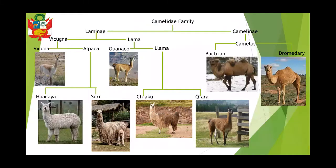And here is the family, the camelids. On the right hand side, we have the camels, really easy to spot, lovely big animals with obvious humps on their back. The dromedary on the right hand side, with its single hump, sometimes known as the African or the Arabian camel, because that's where it's found in the world today.